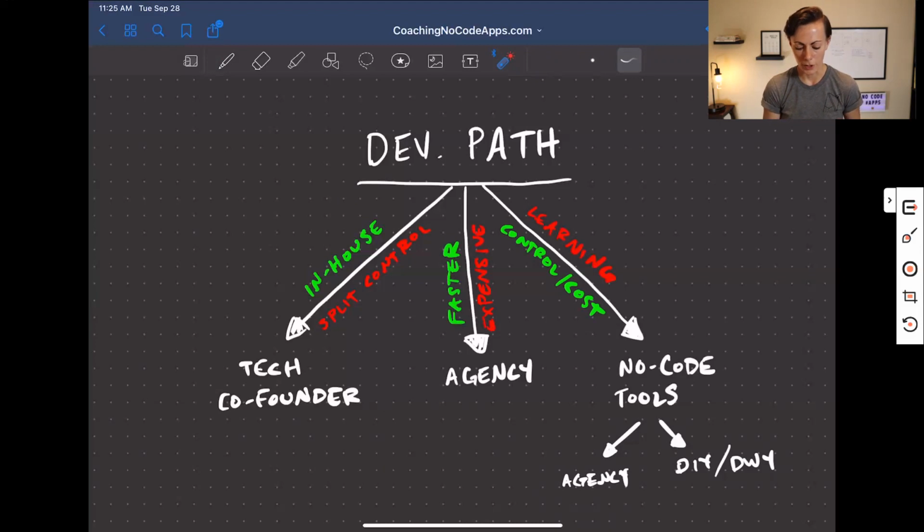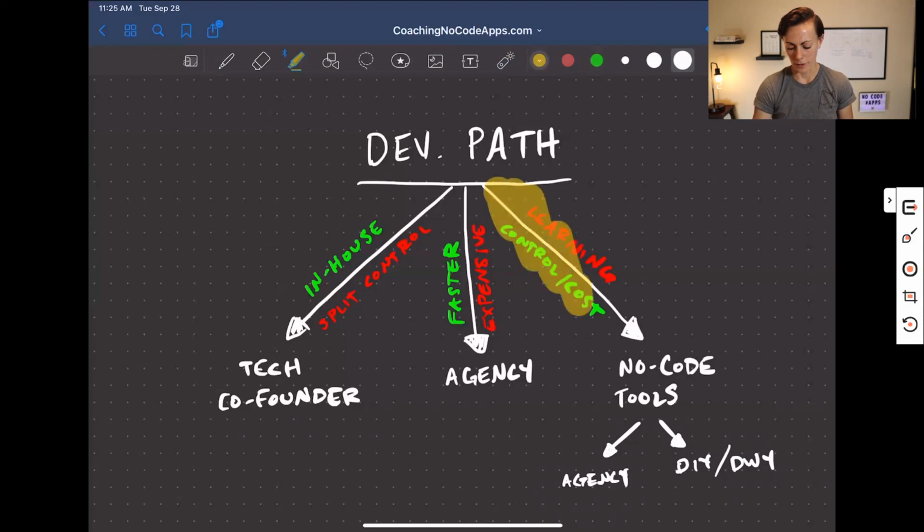Okay, so from here, what we're going to do is take a straight path down this line with the rest of the video, and we're going to assume you are interested in using no-code tools to create, launch, and grow your SaaS company. So now we're going to again go down this path and we're going to dive into the agency path, the DIY path, the DWY path a little bit more. And then we're going to talk about actually starting to think about your product, scoping it out, moving into the next stages from here. We're also going to talk about the platforms, right?